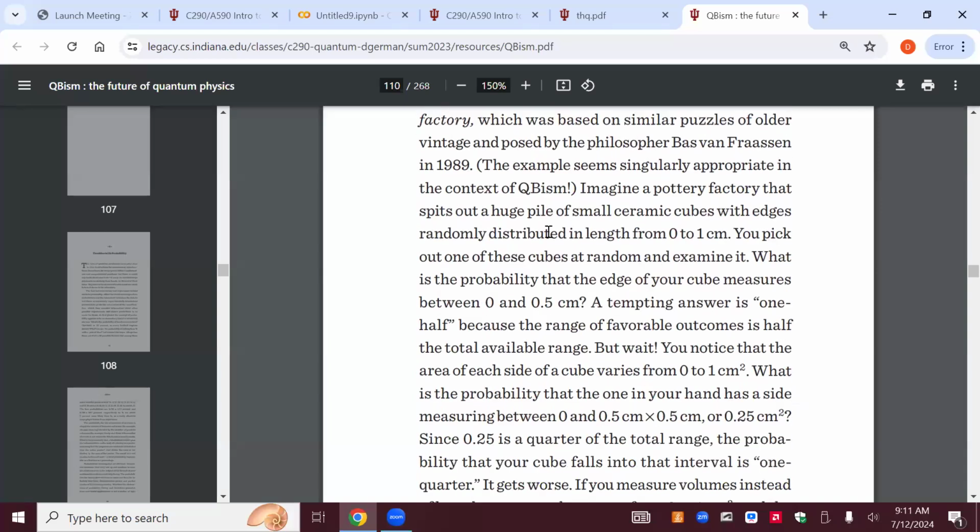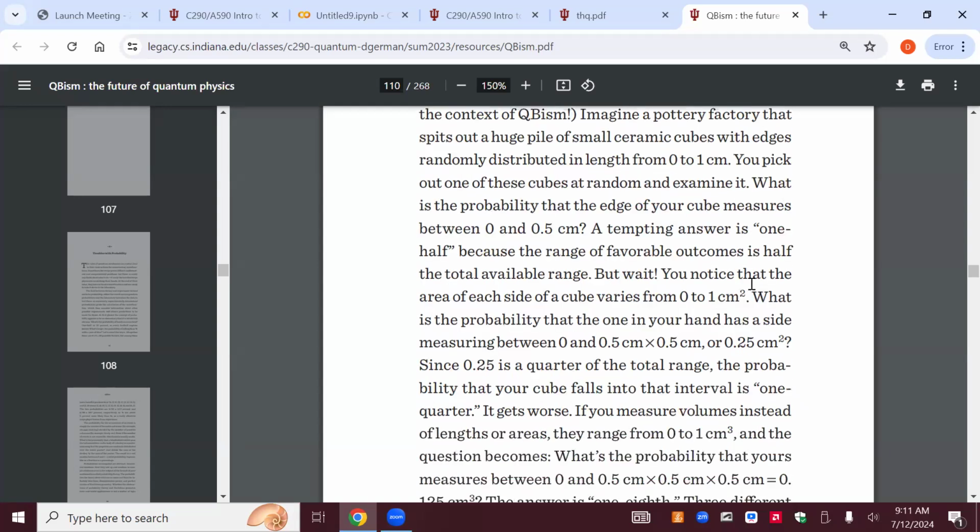Imagine a pottery factory that spits out a huge pile of small ceramic cubes. That's what you are being told. The edges of these cubes are randomly distributed in length from 0 to 1 centimeter. You pick out one of these cubes at random and examine it. What is the probability that the edge of your cube measures between 0.5 centimeter and 1? And he says, you could say 1/2, but wait.